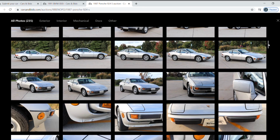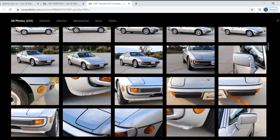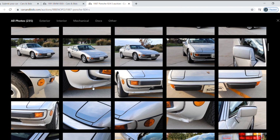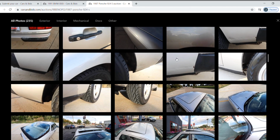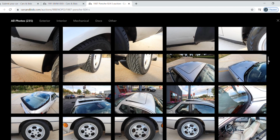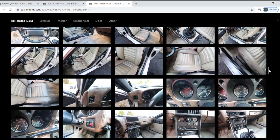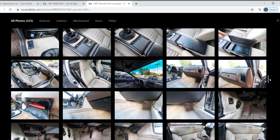So here it is. You can see we've hit everything. We hit all the flaws. You can see on that mirror there. We caught all the chipping on the valence, any of the damage. So make sure you show it. That guy there. So as you can see, there's quite a few photos. Then we got plenty of the interior. Try and cover all the areas.